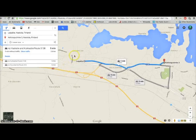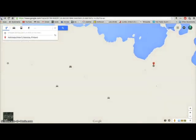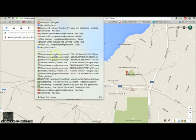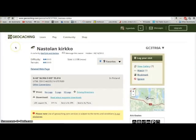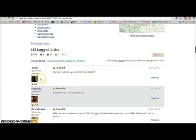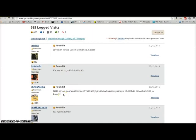So there are caches all over the place. Some of them are in very difficult terrain. Looks like it's not getting back there. That might be the place to go to. So, it tells you who has done it. Geocache Kirkko. And when you go down, you can see the people who have been there, recently found it on the 13th. There's another one on the 13th. Nastola Kirkko. A nice church, a lovely church, and a good place for hiding the cache.